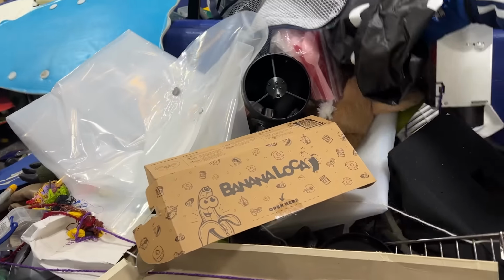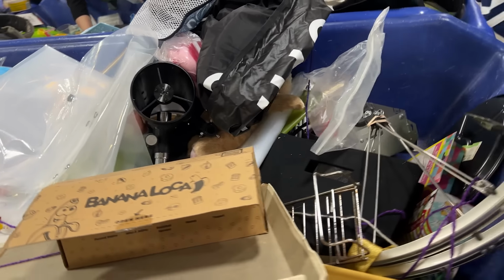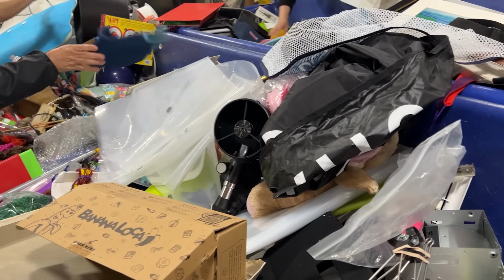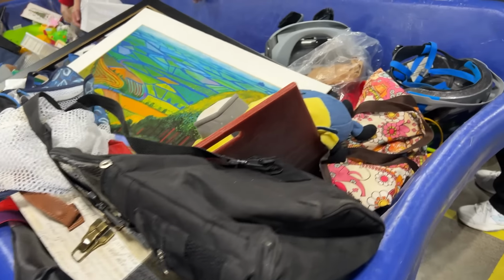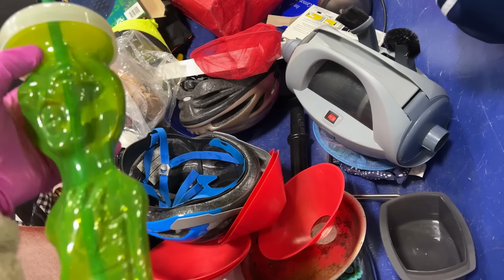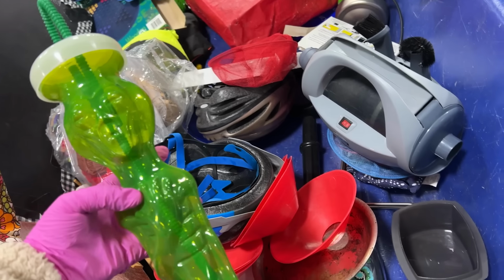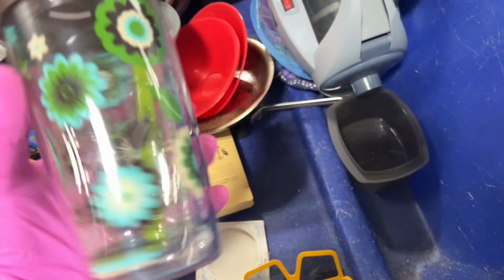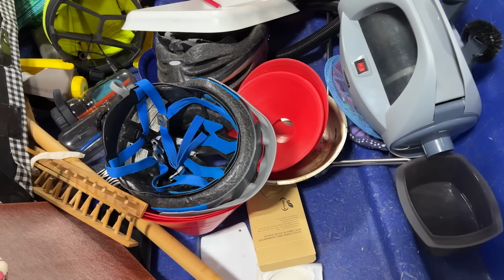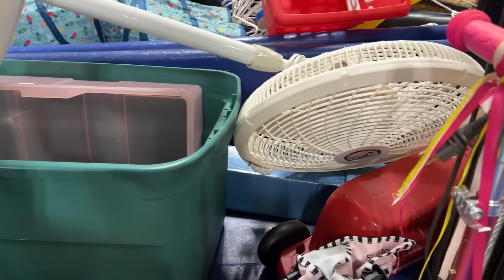Yeah, this is like the only bin that has stuff. Banana Loco. I guess the other one has a few things too, but the rest of it's really big items. How'd he get over here? Savers? We don't even have a Savers here. Let me look up what an alien cup goes for these days. Oh, wow. New fresh inventory, but a lot of big items.